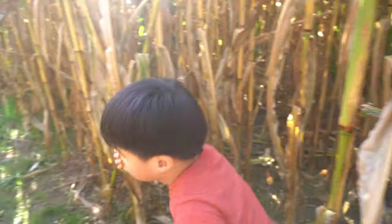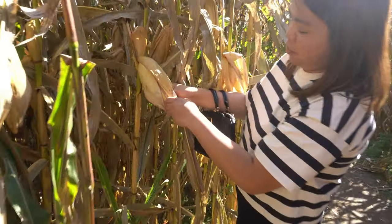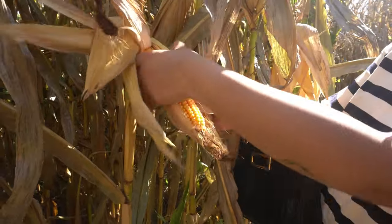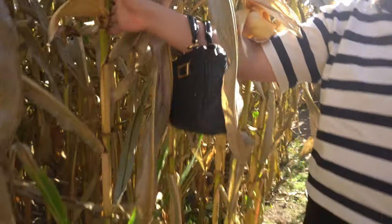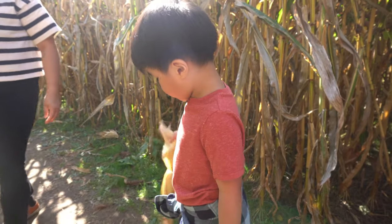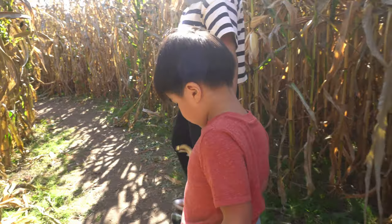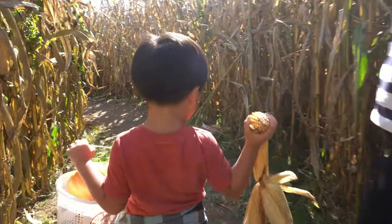What is that? Corn. Oh, you found the corn! There's some corn. Wow! Look at that! Fresh corn! Wow! Let's go! Let's go! Let's go! More corn!